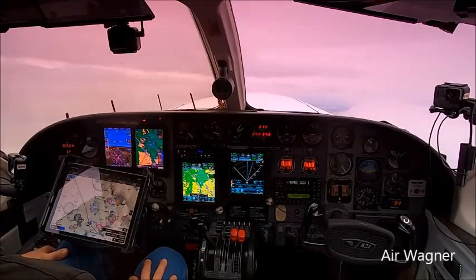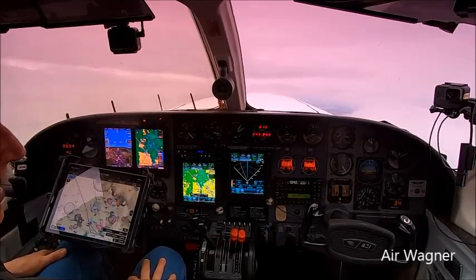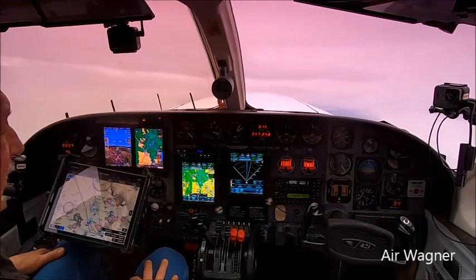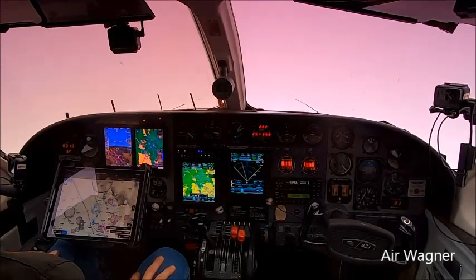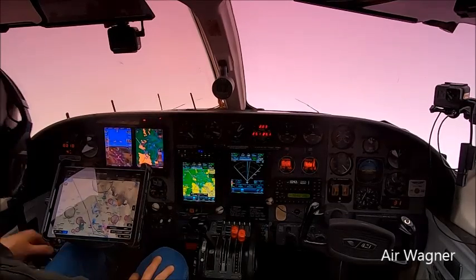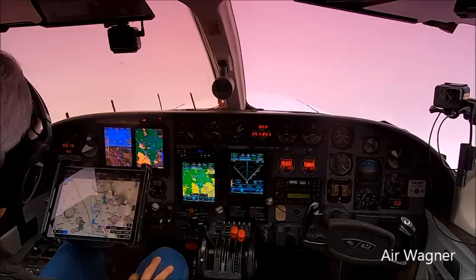Southwest 1686, contact approach 120. This is not your typical bluebird day. 28 degrees out. Do I turn the pitot heat, the prop heat on? Yes. Prop anti-ice on.